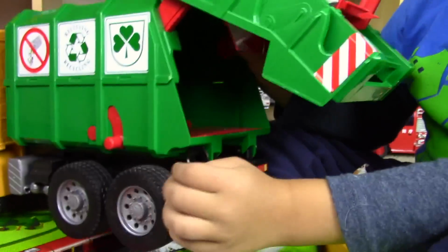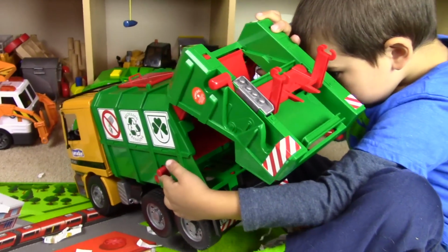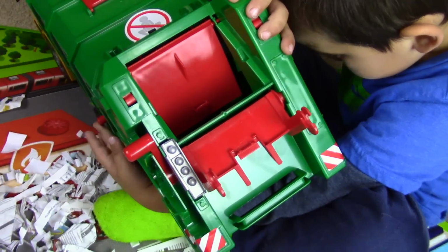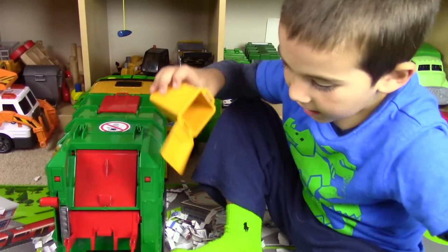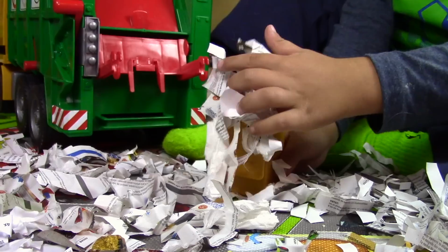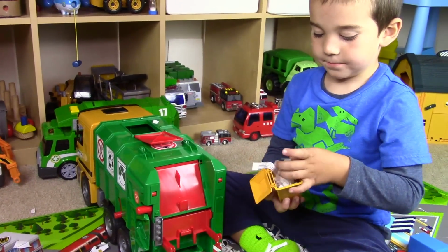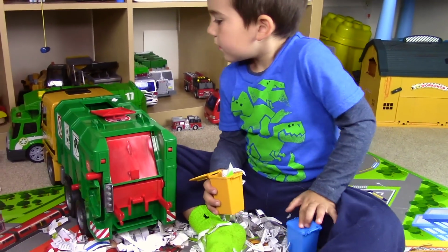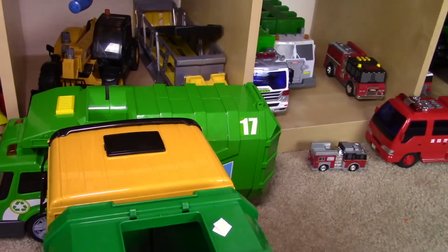It comes up. Whoa, there's all kinds of stuff going on on the inside that Jack's trying to show you. This has a lot of moving parts. Look at that. Let's fill up some garbage. Show us what you're doing, Jack. Fill up the cans. And what are we going to do with those cans once you have them filled? We're going to put them into this hole.